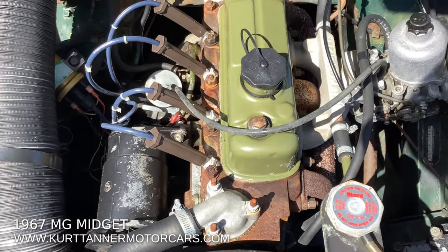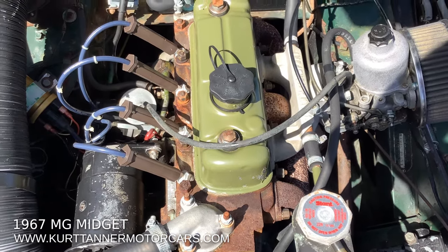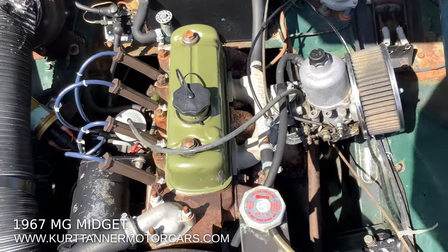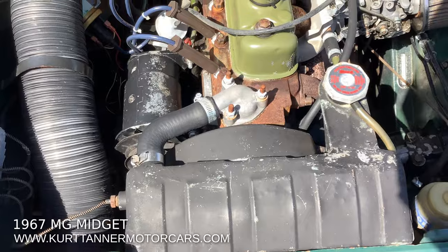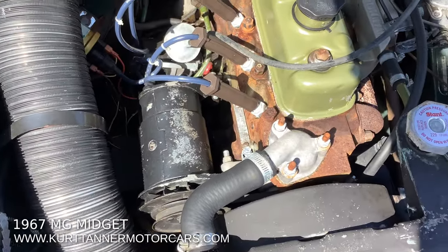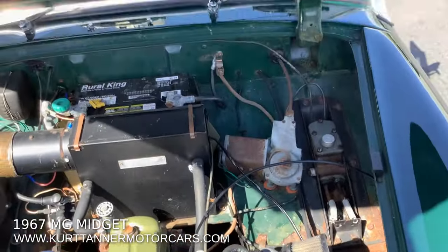It's fitted with a single carb intake, but it's a really nice sized carburetor. It's probably a 1 3/4 carb, so the car goes really well. This 1275 engine, I believe, is an original unrebuilt engine to the car here. Could use a little bit of paint and touch up and detailing.